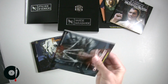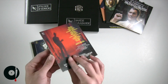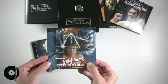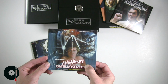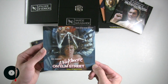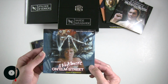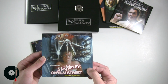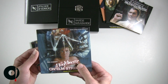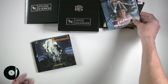But the CD that's included in the little box of horrors looks a lot more like the CD release of the score, which is still, it's not easy to find, but it's easier to find than the vinyl. And if you're looking for the Nightmare on Elm Street music, you can also find a CD of parts 1 and 2 combined. That one is a little easier to find and a little less expensive. And all of this music is also on iTunes, so you can always find the score that way.